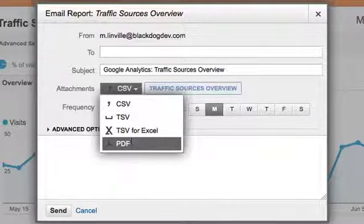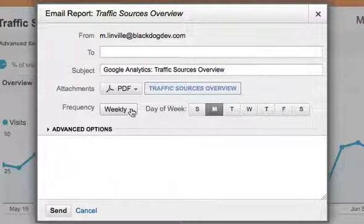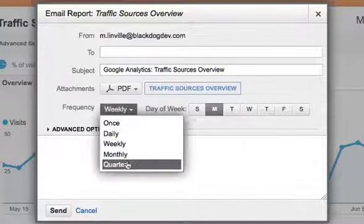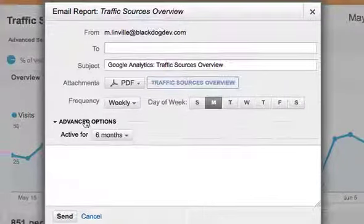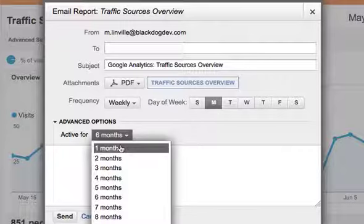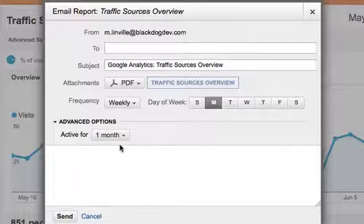The other thing is you can change your frequency. You can either have it done once, so if you want just an immediate report sent right away. You can have it sent daily, which is pretty frequent. Or you can have it sent weekly, monthly, or quarterly. And then underneath the advanced options, you can actually even give it a time frame. So if you knew, for example, that you were only running a 4-week campaign on Facebook and you wanted to see how that was rolling out, you can just set one of these up and set it to run for a month, and then that's it.